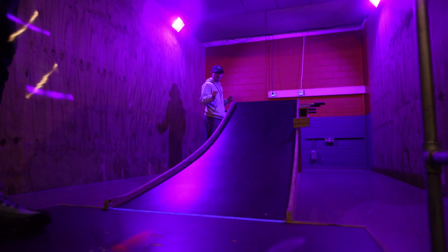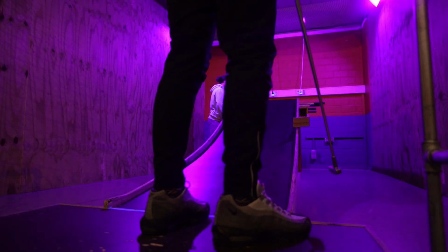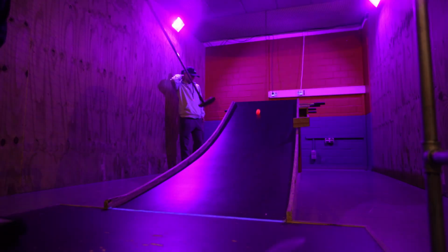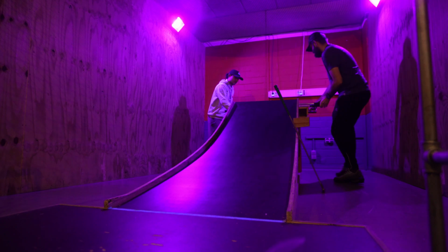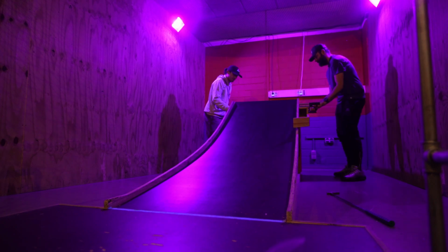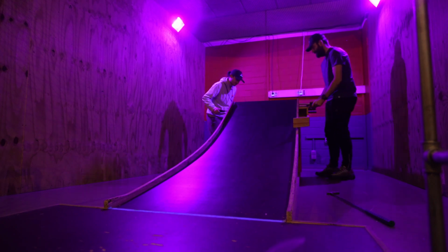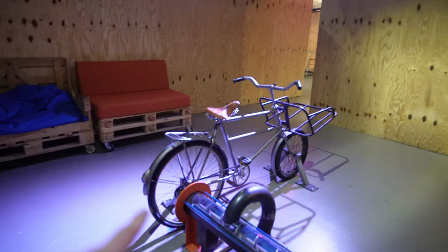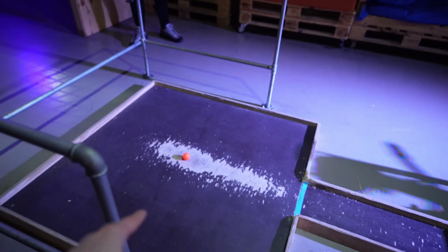This one's so cool. Okay, this. This next hole, we have to pedal a bike to get our ball in the hole. So, bike's here. We have to hit it from here. We pedal the bike, it spins this, and we get it into here.